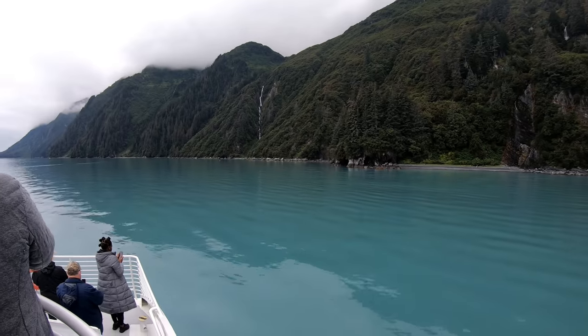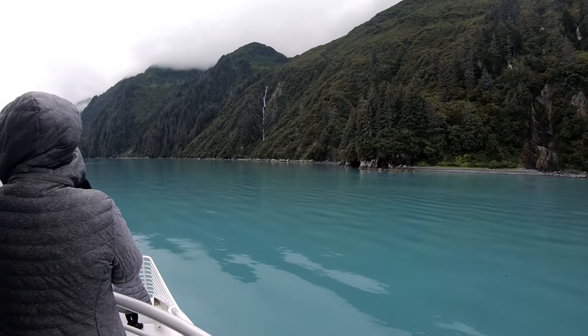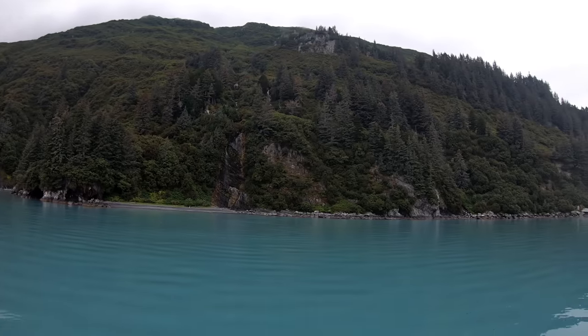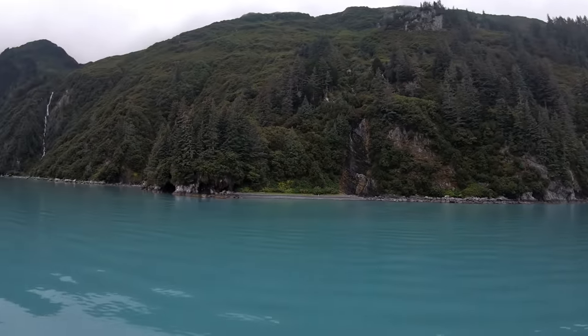Lots of nice waterfalls here. The first one kind of stair stepping its way down through the hillside here. Oh, about 8 to 10 knots here as we kind of cruise the shoreline.